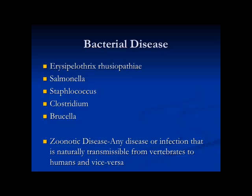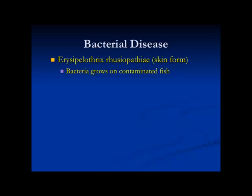And it kills people. Your biological weapons that they talk about, bioterrorism and everything, a lot of those come from animals and get into people and will do harm to them. All right, so Erysipelothrix. This is called fish handler's disease. And the bacteria grows on contaminated fish.